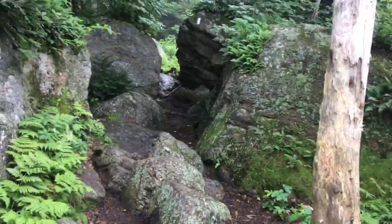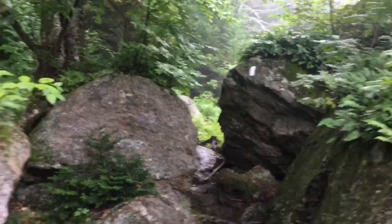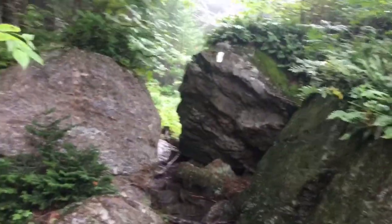So rained last night, quit about an hour and a half ago, so everything's nice and wet still. The first mile, they said, is flat, which is true, but it's also a lot of little rocks and big rocks like this and brand new white blazes, so they've been doing some trail maintenance. Looks good.